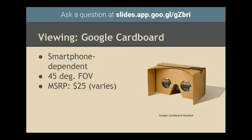One of the things about the Cardboard, though, is that it's really dependent on the quality of your phone, and your viewing experience is going to be severely impacted if you have a low-end phone. So you're going to see quite a bit of artifacting and so on. It also has a very limited field of view, and as such, the sense of immersion that you get with the Cardboard is actually quite low.